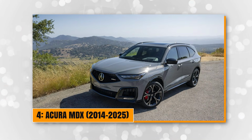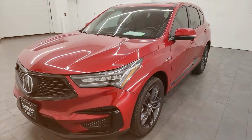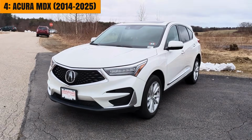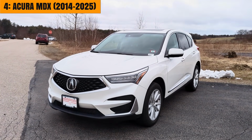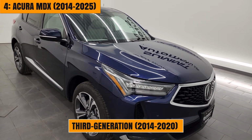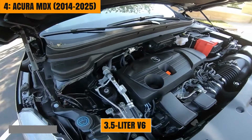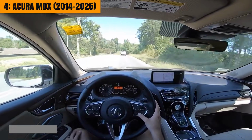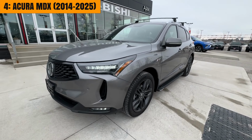Number 4. Acura MDX, 2014 to 2025. At number 4, we have the Acura MDX, Honda's luxury 3-row that delivers premium features without premium maintenance nightmares. The third generation, 2014 to 2020, brought refined styling, Honda's bulletproof 3.5-liter V6, making 290 horsepower, and super handling all-wheel drive, SH-AWD, that actually improves handling.